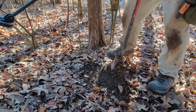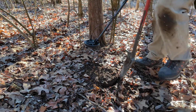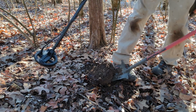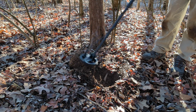You know, I've noticed that there's two kinds of detectorists in the world. Ones that clean the leaves off in a spot like this before they dig, and ones that don't. And I'm just not coordinated enough to get down in there and just not have leaves pouring in.